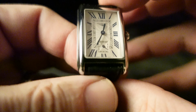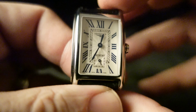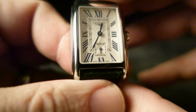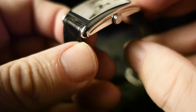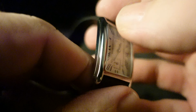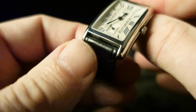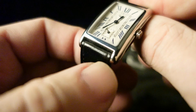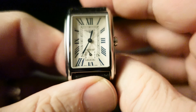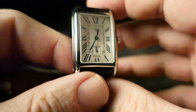I actually, weirdly enough, this is blasphemous, I know, I actually prefer this watch to the Tank Americaine. I like the case shape a bit better. I do love how the Americaines have a polished case with brushed sides. That looks pretty great. But the lugs are a little weird. They kind of overhang the strap a bit. And I, for whatever reason, actually like this watch more.